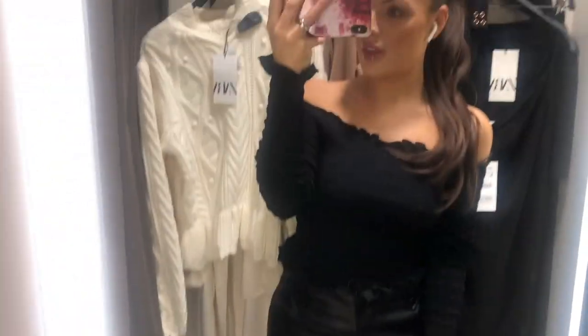And this is exactly my style. I love this so much. They also have it in green, in black. I love it. I'm gonna use it so much. So this one is a yes. Exactly like this one is a yes and this one is a yes. And also it looks really cute with the skirt.